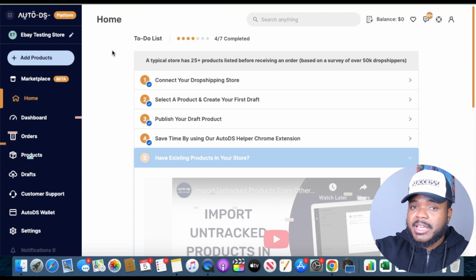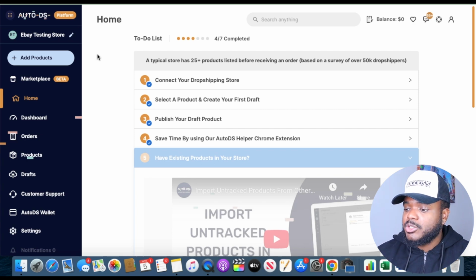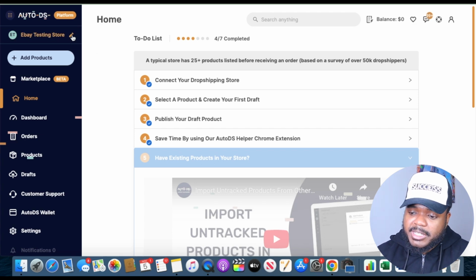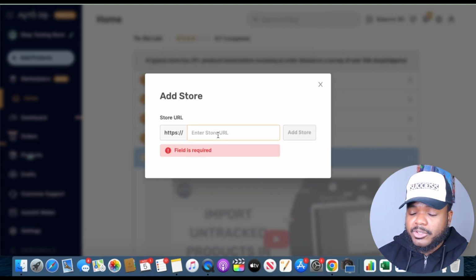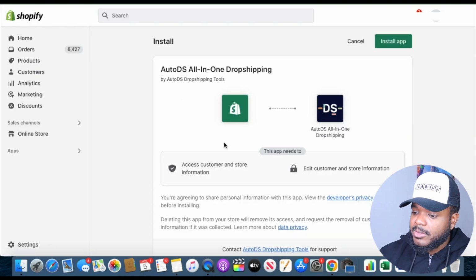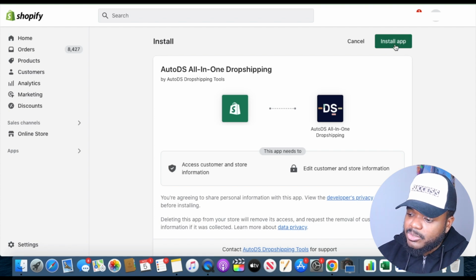And to do that, you need to sign up for a 30-day trial by using the link in my description down below. Then what you're going to do once you've created your account is come over to this section over here, then click on add store, then click on Shopify store. Then what you're going to do is paste the URL for your store in this section over here. And then Shopify is going to ask you to confirm if you do want to connect your AutoDS account to your Shopify store. If you do agree to it, you just need to click on install app over here.